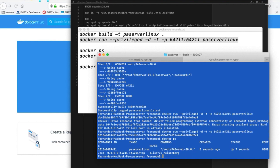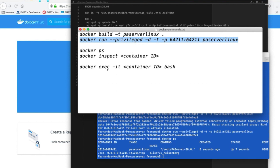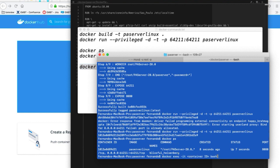So we have the container ID, we have the container name, and we can also interact with this operational system running inside this container. So you can do something like this. For example, let's put here the container name, and this will allow you to execute in an interactive way the bash inside Linux.